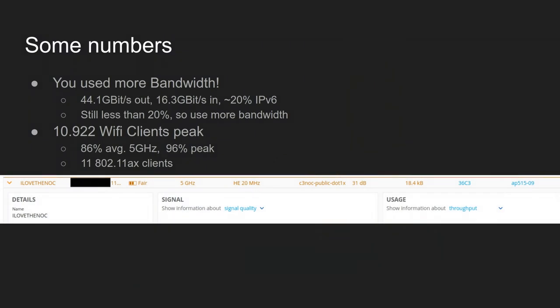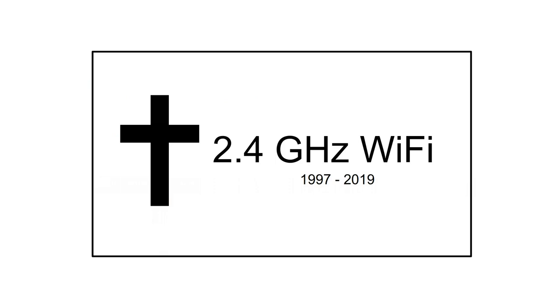We had about 11,000 clients in the Wi-Fi, 86% on 5 gigahertz, 96% at peak. We had 11 802.11ax clients. Our favorite one was obviously the one with the lovely host name, I Love the Knock. That number, 96% on 5 gigahertz, shows us that we are finally at the point where we can say, thank you, 2.4 gigahertz, it was nice, goodbye.